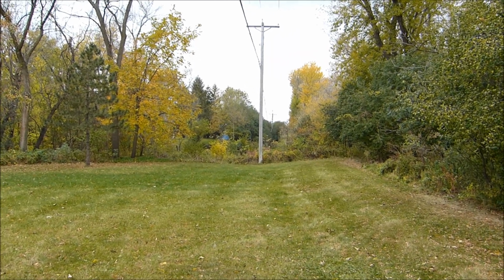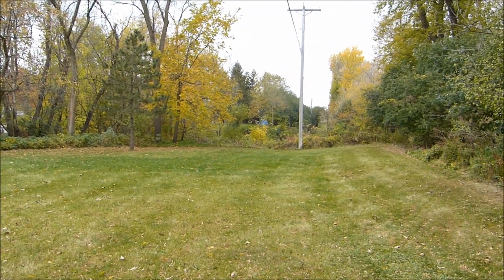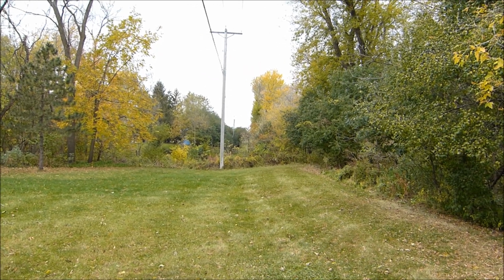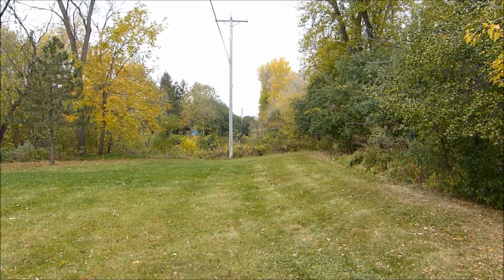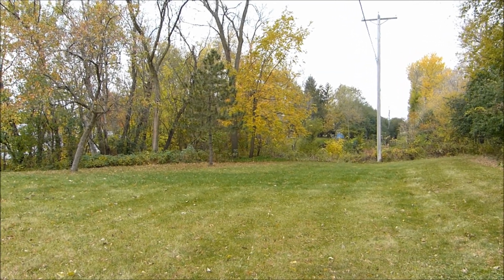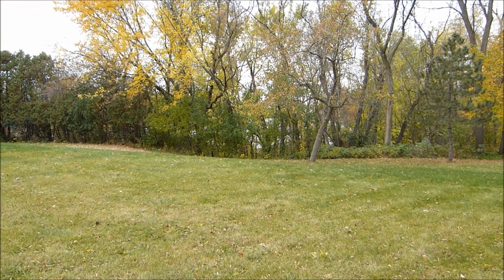So I'm back behind the library, and there's 3 small trestles that would have went over this creek. So to the right would have been the Chicago Northwestern, and after it gets over the creek, it connects to the Chicago Great Western. In the center would have been the Milwaukee Road, and down at the far end would have been the Chicago Great Western.